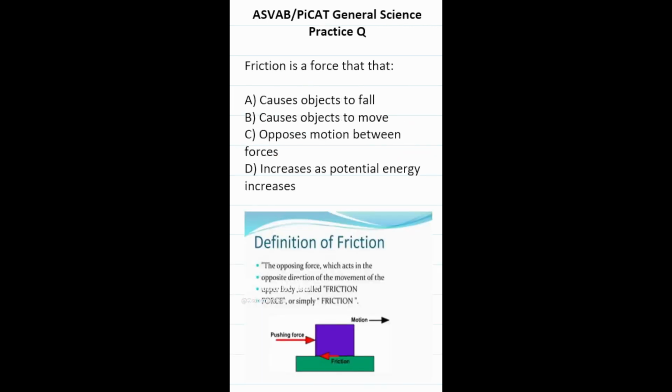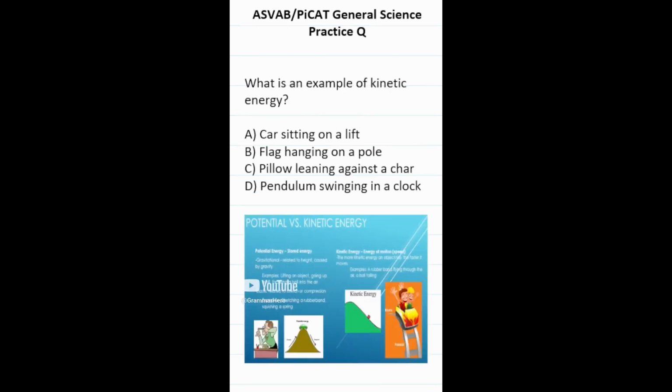ASVAB PiCAT General Science Practice Test question says friction is a force that. Here's the definition. It's the opposing force which acts in the opposite direction of movement. Again, we have motion going this way, friction is going that way. So, in other words, it opposes motion between forces. C.